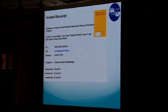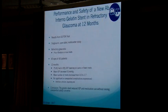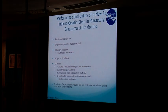We recently published the pivotal trial in the U.S. in the AJO, and I was lucky enough to be the lead author on the study. It was a single-arm trial. Again, they didn't go head-to-head against trabeculectomy. They just wanted a single-arm, non-randomized study of 65 eyes of 65 patients at 12 months. About 75.4% of patients had a greater than 20% reduction in medications on the same or fewer meds. There was a mean decrease of 9 millimeters of mercury, and they went from about 3.5 to 1.7 meds. No really significant or unexpected complications. The conclusions were that the gel stent lowered pressure and decreased medication dependence without any unforeseen complications.